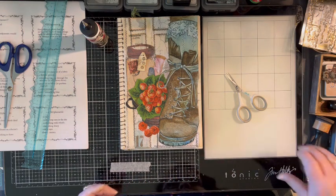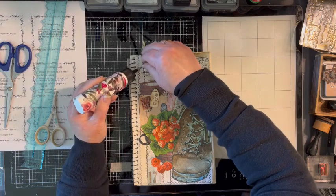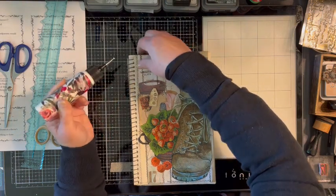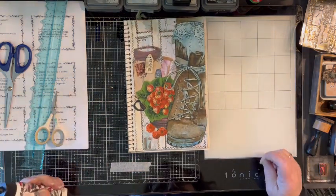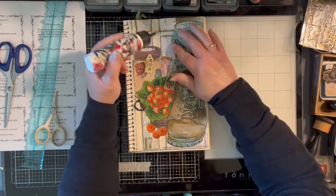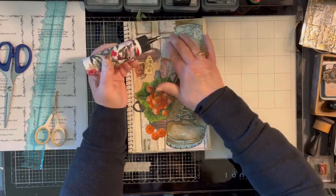So I hope you guys enjoyed that. And I'm pretty happy with it. You can't see a whole lot of that map, but you can see it. And you can, I think, kind of tell that it's supposed to represent sewing.